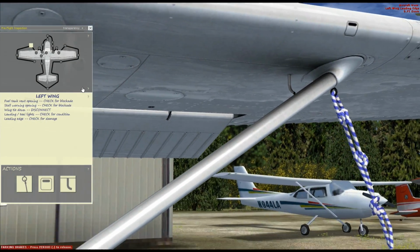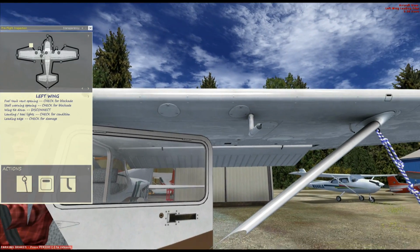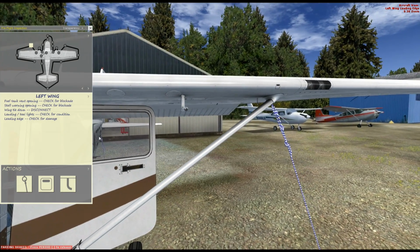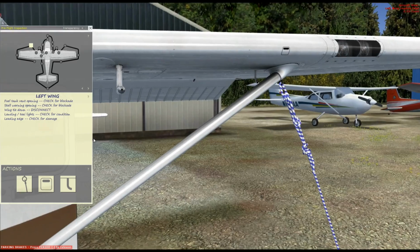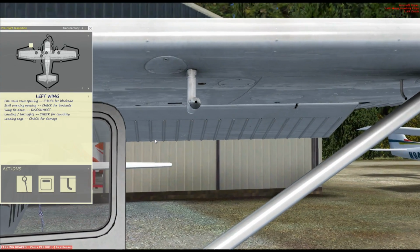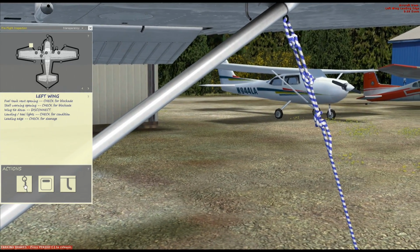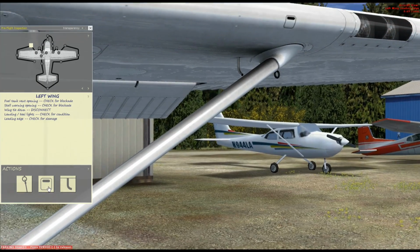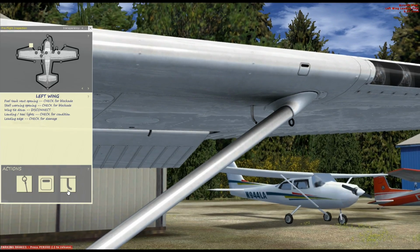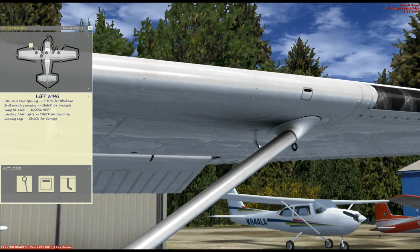Okay, now we're at the front of the left-hand wing. Just bear with me, my TrackIR's just clipping a little bit here. Okay, so basically we just want to check the front of the wing here, things like the stall warning, the pitot tube, make sure there's no obstructions, things like that, fuel vent opening. We'll remove the tie down while we're here as well, which I've just done. Okay, fuel vent looks fine. Wingtip looks fine.